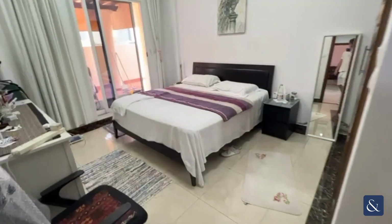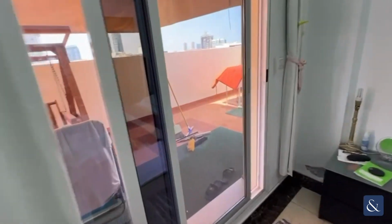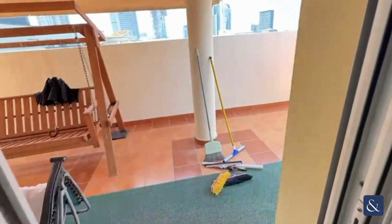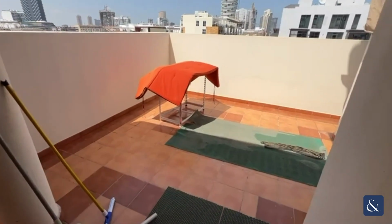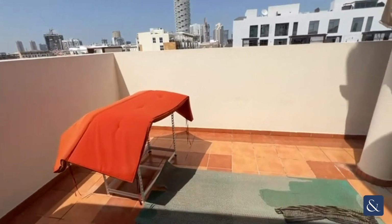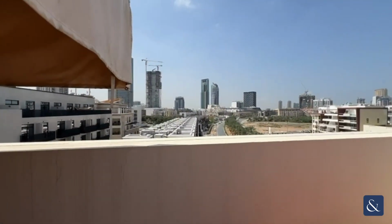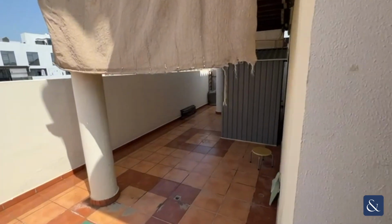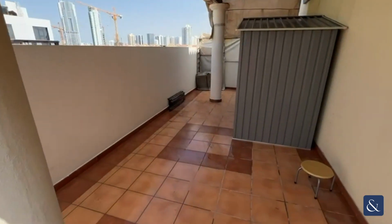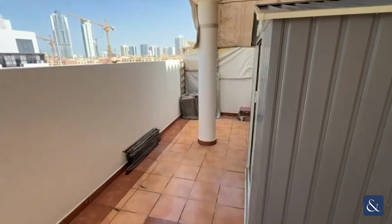Now, going on through, stepping into the master bedroom, we're about to go through to the balcony, which is a very big space. Now, the balcony has some really exceptional views. Very, very good views. Now, this balcony is a wraparound balcony. It also has a storage shed just here as well.